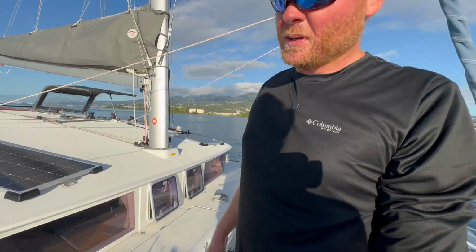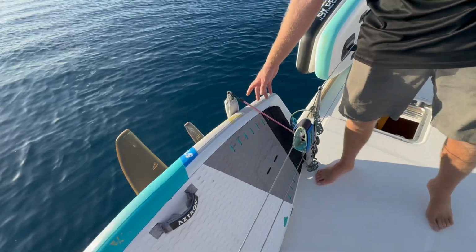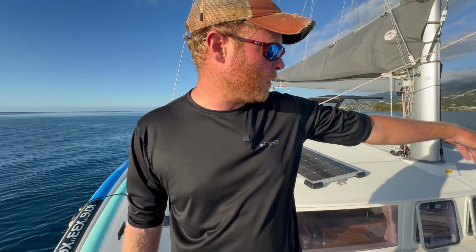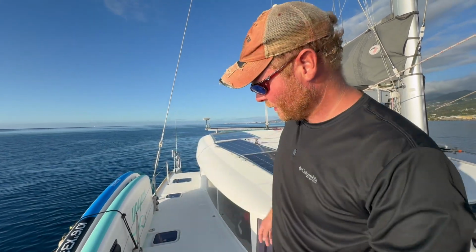We got these Magma racks for our stand-up paddle boards and our wing foil board. Works out real good. We do have to kind of move some stuff around when we fly our downwind sail. We got more Magma racks on the other side. We got 4 stand-up paddle boards, so right now we don't have it too inflated.